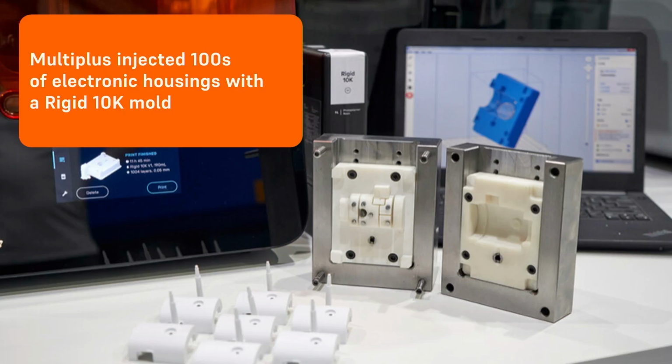Now to show you a couple instances where this was used. Multiplus is a company in Shenzhen, and they have about 250 clients per year. They're a micro injection molding workshop house. This is a mold that they made. I think it's a cool example because it actually has the ejector pins that push your part out after it's molded. And they were able to get hundreds of these electronic housings out of these molds. It's also good to point out that even if you need multiple molds, because maybe the mold fails after 100 parts, you can just print another one.